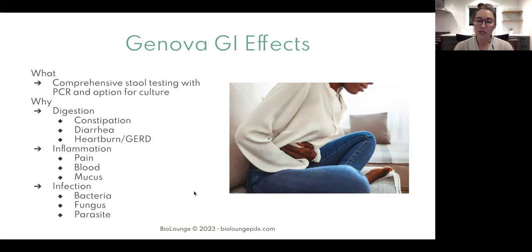I really like that I have the option of adding culture and microscope testing to this test if I feel like we need to do a deeper dive on certain things, such as yeast or H. pylori or other bacterial infections. It's a nice overview with the microbiome. It gives me some ideas about digestion, if they're actually breaking down and absorbing their food. I like looking at this for beta glucuronidase if we're seeing hormone issues. And then obviously I'm looking for infections.